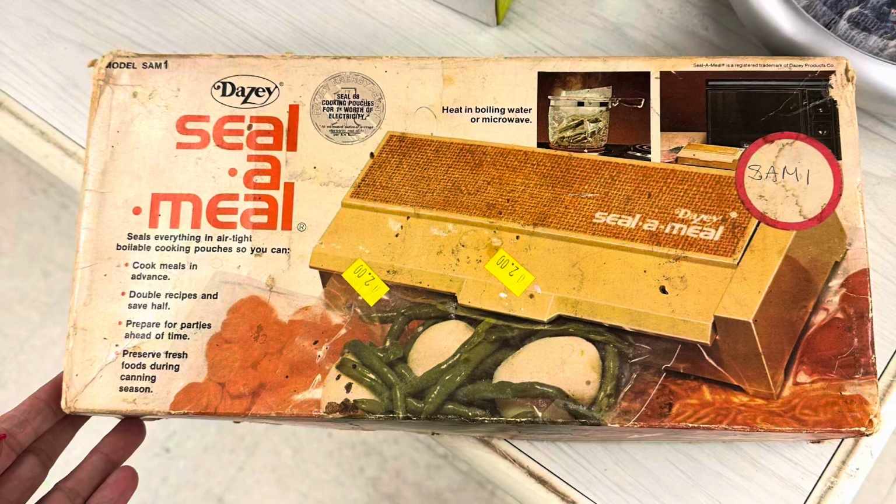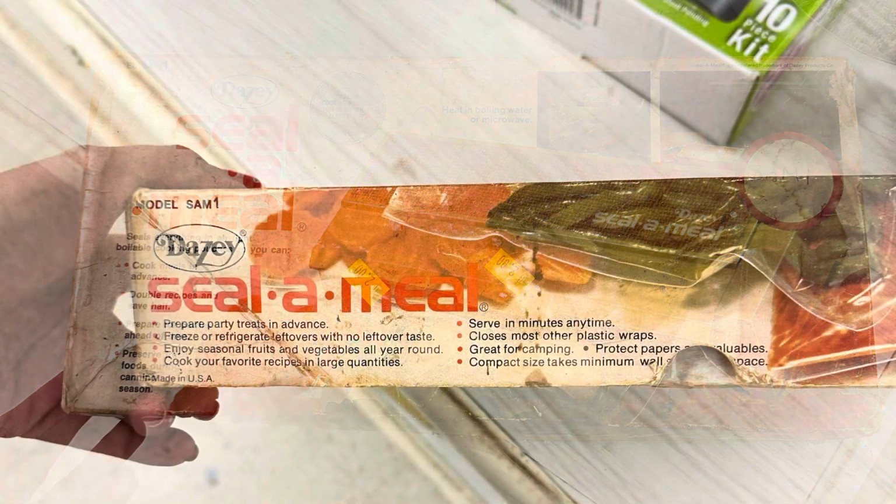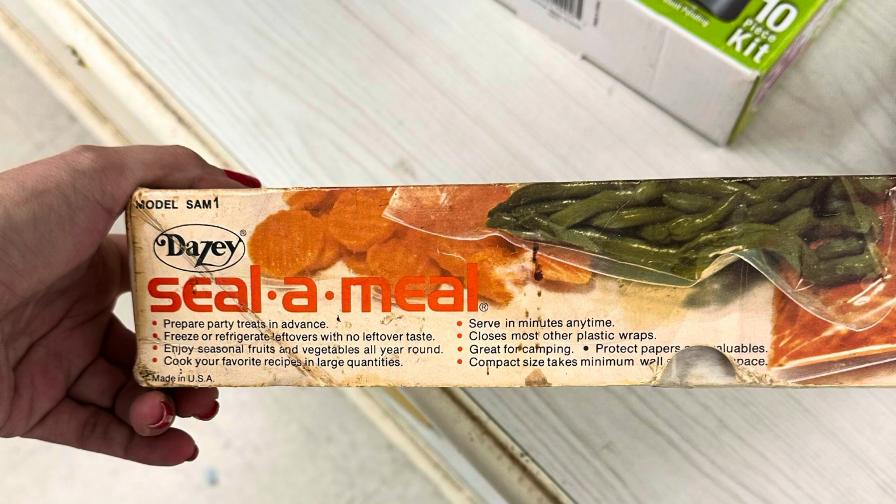I always have appreciation for the people who keep the boxes for their stuff. How do you keep boxes for all of your appliances? There's just no way I could do it. I have to throw it away. But it's awesome when you find stuff like this at the thrift store because someone kept it together for like 40 years already. Look at this. You can own a 1970s Seal-A-Meal for a mere $6.